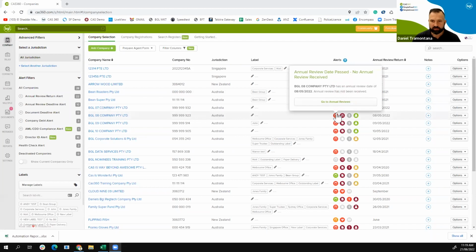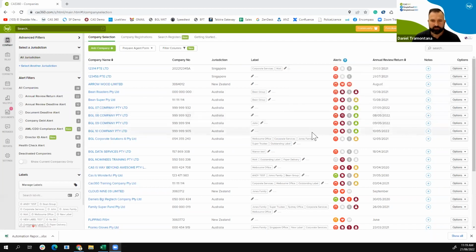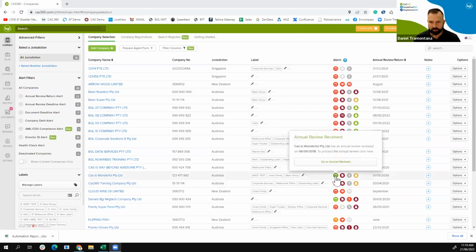So you can see here that in these columns, I have information that's getting pushed to me on a daily basis. Down here, I'm having a look at CAS's Wonderful Pty Ltd. When that first column is highlighted in green, it's telling you that an annual review has been received. I can simply click on go to annual reviews, and I can, in an instant, compare the data with ASIC, push the annual review to the client, and then get that digitally signed, literally within a few moments.